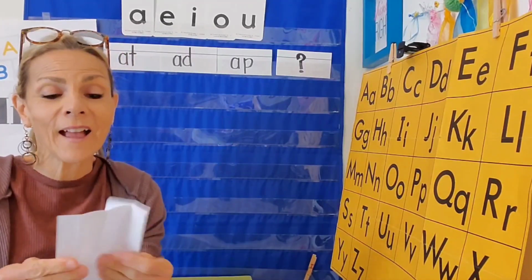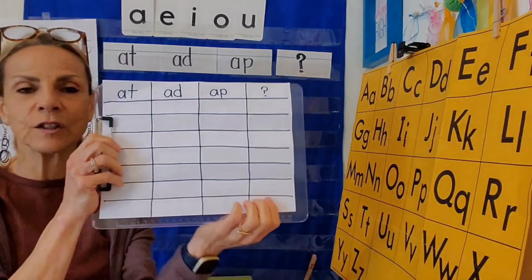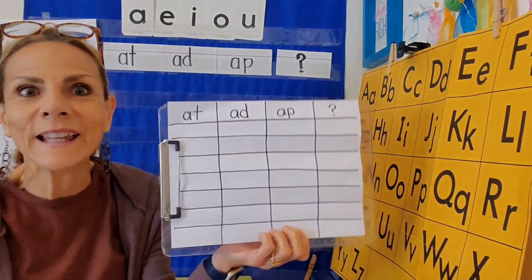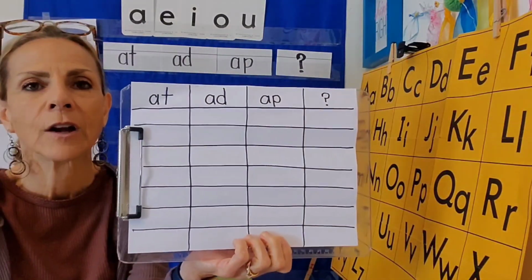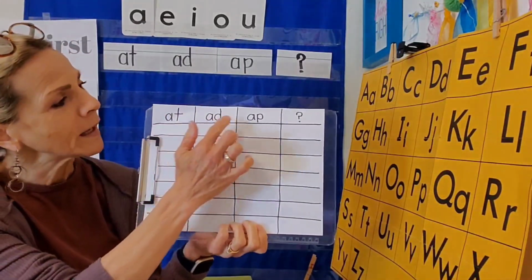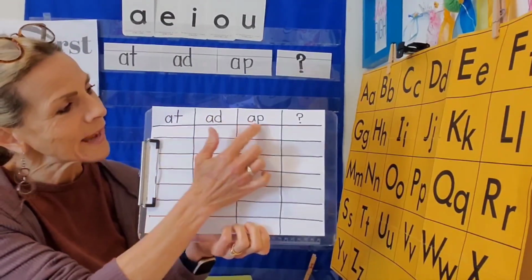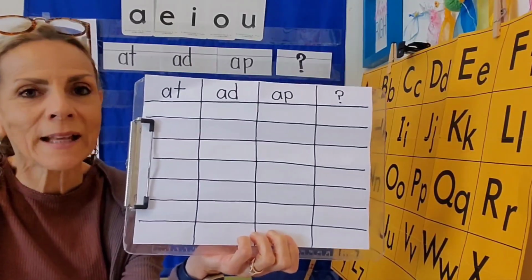I like to fold it like that because then I'm going to come back with my pencil and trace, which I did. I actually used a pen, a marker, so you could see it. And I was just able to quickly pen that out. Now the top grid boxes are going to be for your headers or your titles. We've got at up here, add, app, and mystery. Okay, so go ahead and set that up.